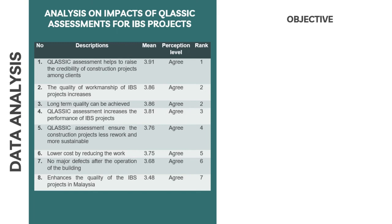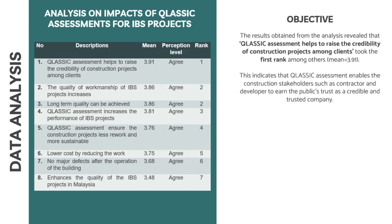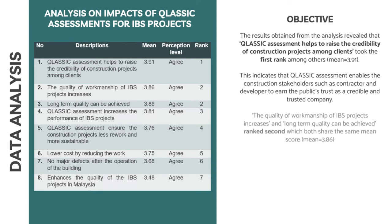This is the analysis on impacts of QLASSIC assessment for IBS project. The results obtained from the analysis revealed that QLASSIC assessment helps to raise the credibility of construction projects among clients, which took the first rank among others. This indicates that QLASSIC assessment enables the construction stakeholders, such as contractor and developer, to earn the public's trust as a credible and trusted company.